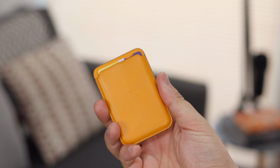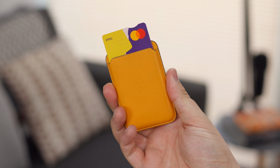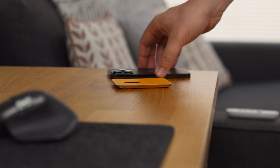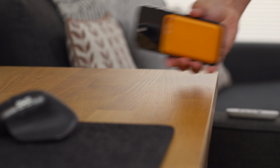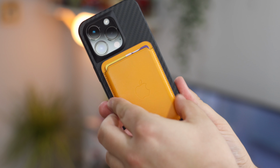Now you can use it as a standalone wallet and it does a really good job if you want a very minimal card holder design, or you can use it with MagSafe like I am here on the iPhone 14 Pro. While I've been using it with my iPhone 14 Pro, I've been using it both naked on the back of the iPhone's glass and also using a case as well, and either way or any way that you look at it, it does a really great job.